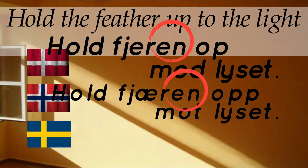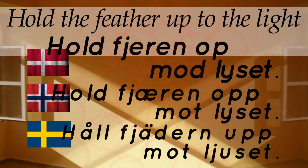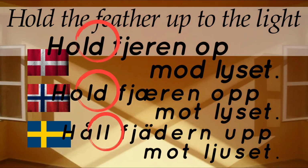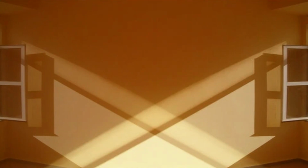But notice that's slightly different in Swedish. Some of the endings in Swedish, fjädern, it's quite different. Also, you have this LD ending. It's slightly pronounced for hold in Danish. It's not pronounced, that D, in Norwegian. And in Swedish, you don't even spell it that way. And there's that D at the end of mod. The Danish language is a bit more subtle in terms of how hard its consonants are. They're not as pronounced as you get further north.